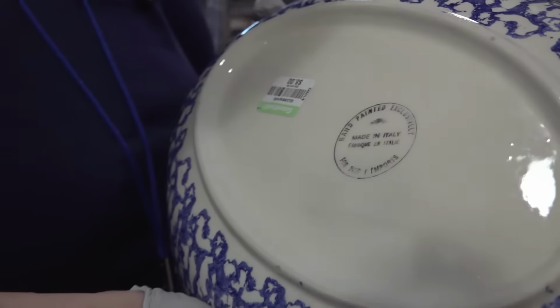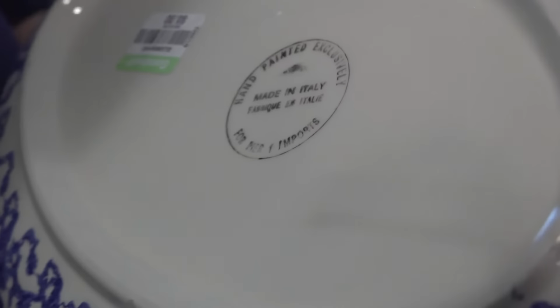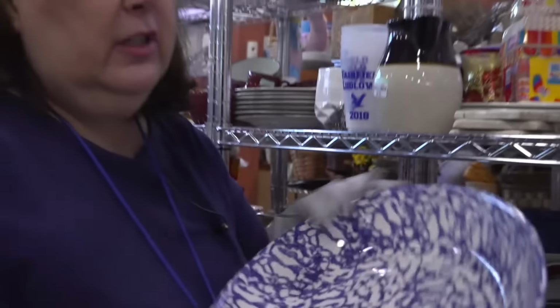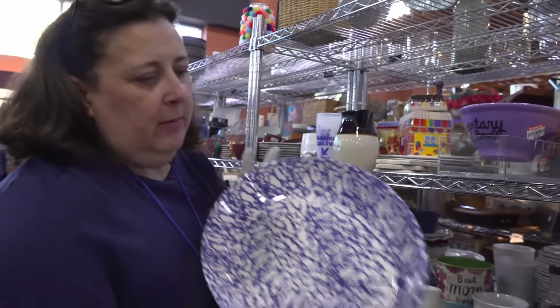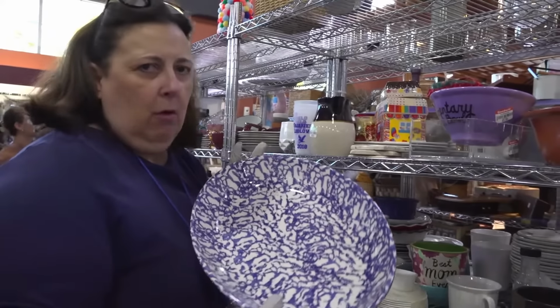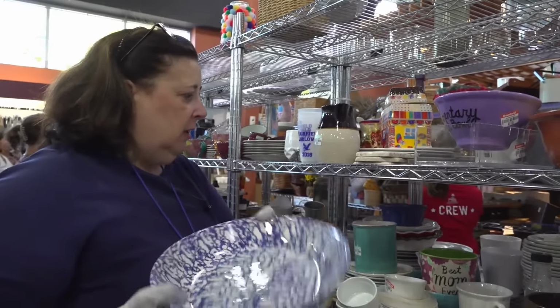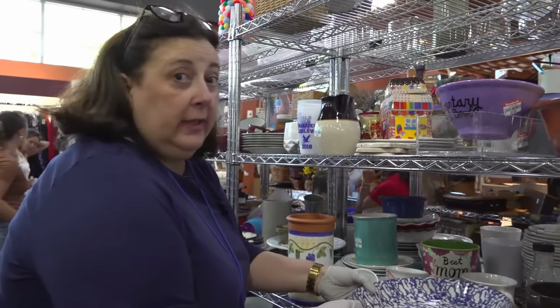So don't think, oh, it's not going to be good because the store maybe isn't upscale. These pieces are made in Italy, handmade, and then exported to the United States. For $8, this piece is worth $50. You're going to see it at that all the time, and I don't see any chips or abrasions or inclusions. So that one I definitely will leave here for you.